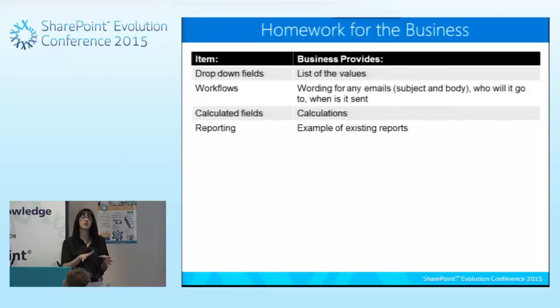I'm like, what's going to happen after this? Are you going to send an email to somebody? So what's that email going to say? What's the subject line going to look like? What's the body of the email? What fields do you want brought into that email? Oh, and they get excited about that. They love having all those variables in there so that they can say, I'm going to send it to XYZ person. Here's the document I'm asking for.